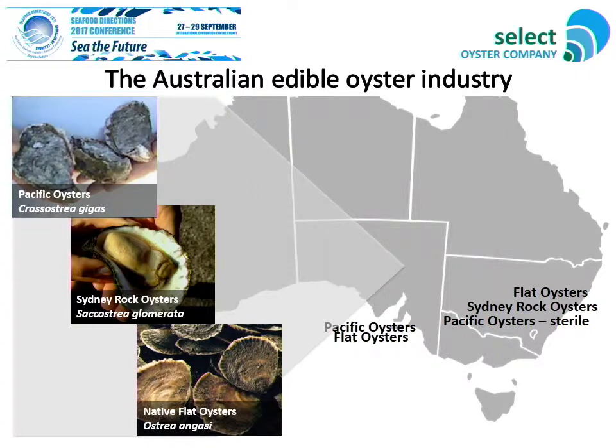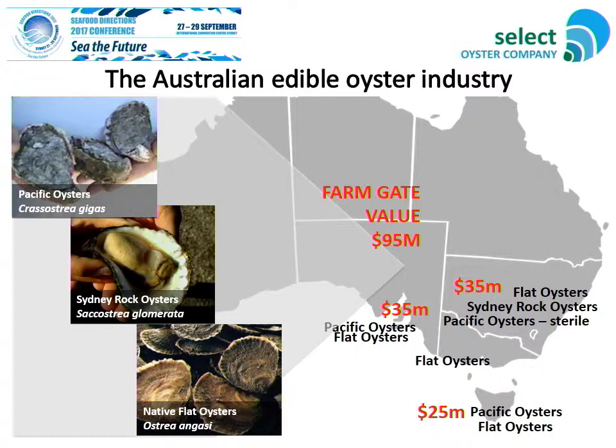Pacific oysters and angasi in South Australia, Pacific oysters and angasi in Tasmania as well. Again, with both those states, it's the Pacific oyster that's the most intensively farmed there. And there is a small flat oyster, or I should say angasi oyster industry in Victoria. Collectively, the farm gate value of these species across the country is $95 million per year.